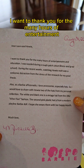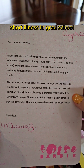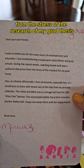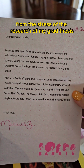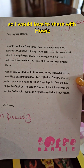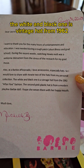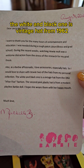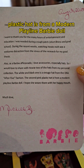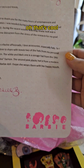Dear Lauren, Howie, I want to thank you for the many hours of entertainment and education I needed during a rough patch, short illness, and grad school. During the recent weeks, watching Howie molt was a welcome distraction from the stress of the research for my grad thesis. Also, as a Barbie aficionado, I love accessories, especially hats, so I would love to share with Howie two of the hats from my personal collection. The white and black one is a vintage hat from 1962. The second, pink plastic hat is from a modern Playline Barbie doll. I hope she wears them with her happy mouth. Much love, Michelle. Oh, that's cool.